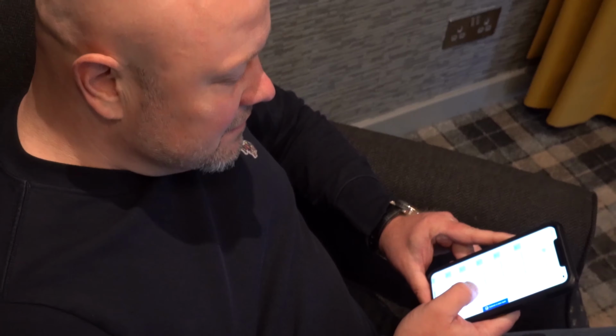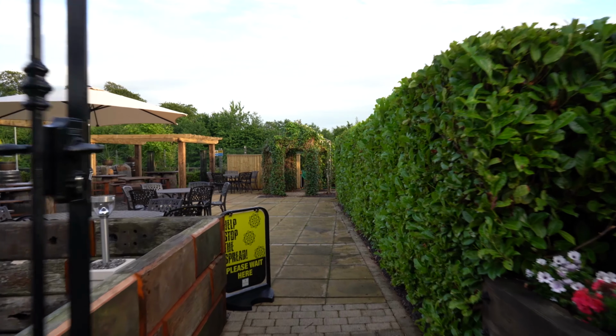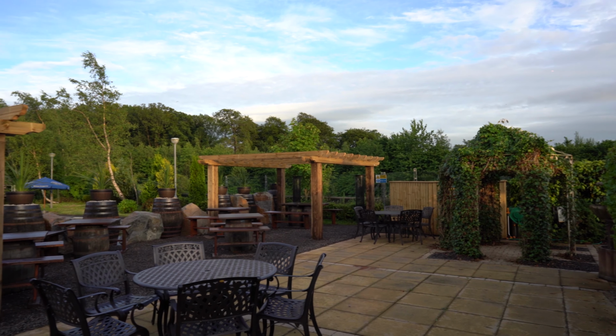Tables are all 2 metres apart. There's a one-way system and sanitising stations throughout the premises, including the outside terrace area. When you arrive at the inn, we kindly request that you come to the reception, accessed via the car park entrance, where the thermal camera will check your temperature and your contact details will be taken to comply with the government track and trace policy.